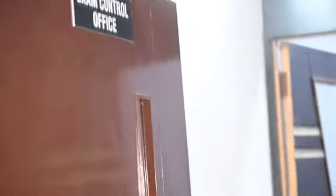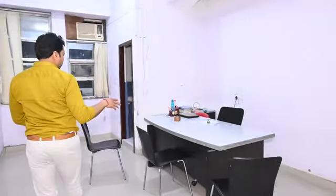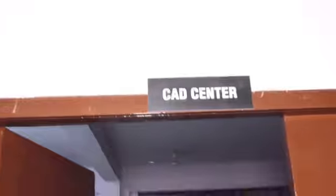So next is the exam control office, where the examination controller used to sit, and this is the space for the examination controller. He used to sit with the various faculty members and perform their duties, plan their strategies for the examination. And we do have the next facility on the fourth floor, that is the CAD center. This beautiful CAD center we do have on fourth floor.